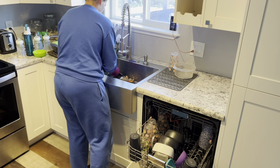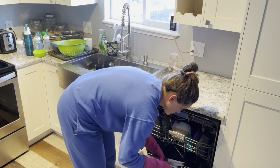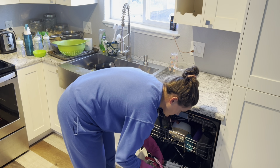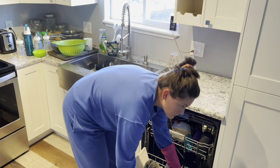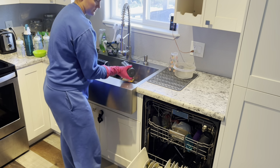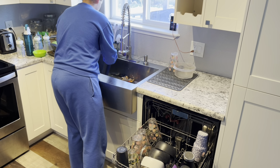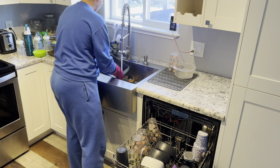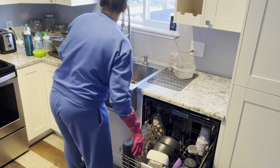If you couldn't tell already, the dishes were kind of overflowing. The sink was completely full and it was spilling over onto the counters. So I'm just kind of grabbing and going here. If it can go in the dishwasher, it goes. If it can't, I'm going to hand wash it really quick and just work my way through the pile. Sometimes I save all the hand wash stuff for the end, but it was just a little bit too chaotic to be doing that. So I'm just kind of cleaning as I go here.